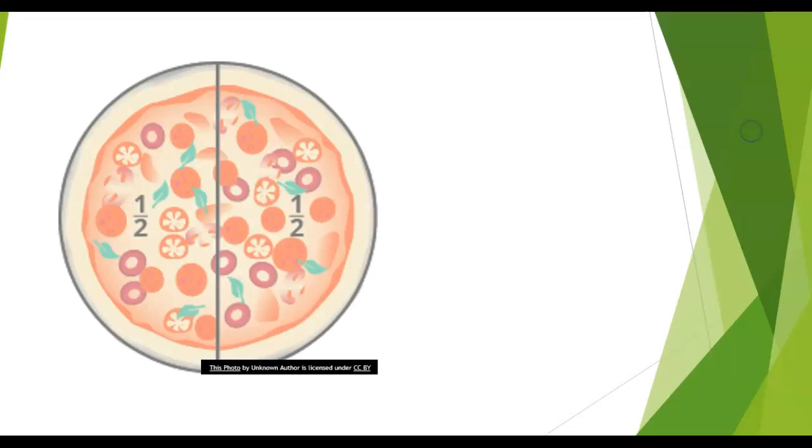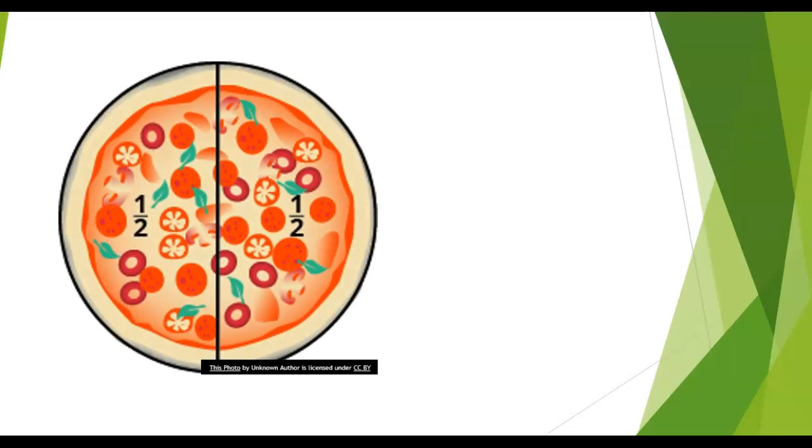The next one is a plate. You can see it is round in shape. Make the circle with me. It's round in shape. The next one is a pizza. Oh, we all love to eat pizza. And it is also round in shape.